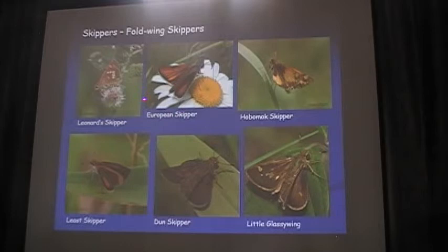Skippers have often crescent or delta-shaped rosy spots, glassy spots like on here, sometimes no spots at all, usually orange and brown coloration. So it's like sparrows or warblers. Once you know what you're looking for, you can identify them, but it can be a little bit challenging sometimes because they're little and you have to look at small details to identify them.